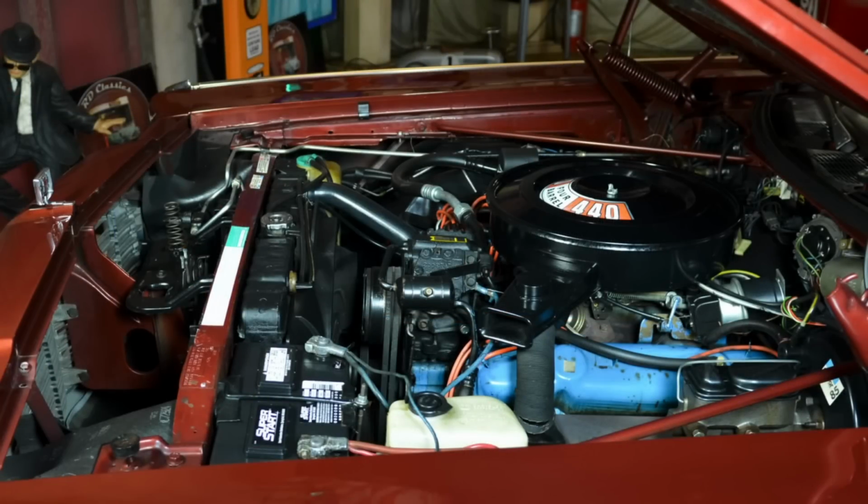And here we have an under-hood shot with the mighty 440. That sticker on the air cleaner is not correct for this particular vehicle, but somebody has added it. Oh well, it looks good. And you can also see why these cars were banned from so many demolition derbies. Look at the distance between the front grille area and the radiator support. There's over a foot there. And it's just amazing. These cars did so well in many demolition derbies as a result that they were banned. And the underlying structure is very, very robust.